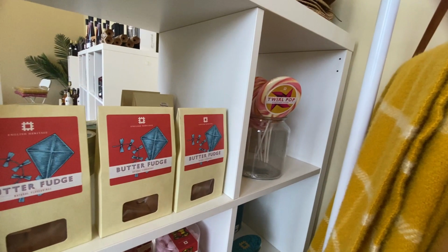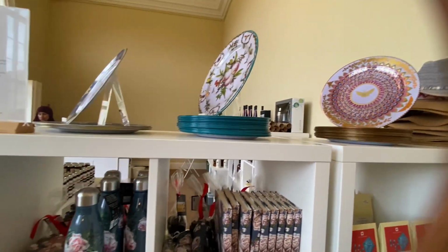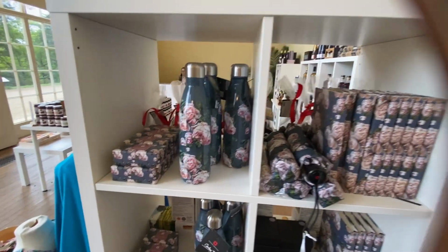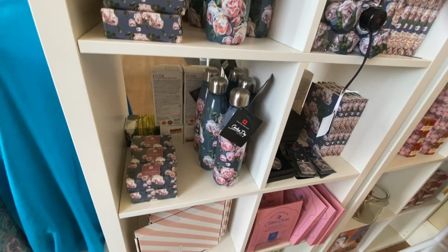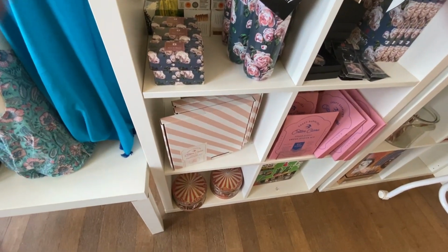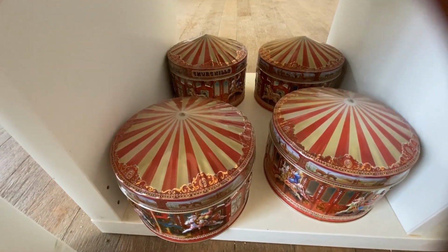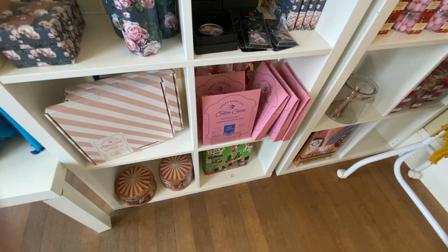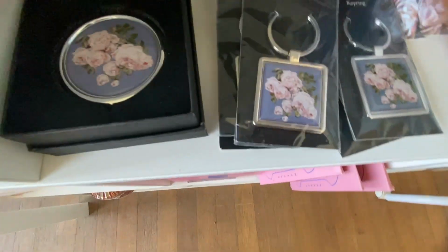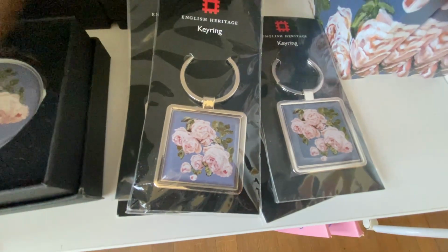I just love browsing. They have all the traditional lollipops, and look at these plates on top, very decorative plates that you can have, and water bottles, umbrellas, and a lovely heritage key ring as well. I've seen over there, I think that's £8. A lovely sweet tin biscuit here. I know it's got shortbread biscuits or sweets in there, but that looks like a carousel shape. Here's the key ring here, nice heritage key ring with roses on it, Kenwood key ring there.